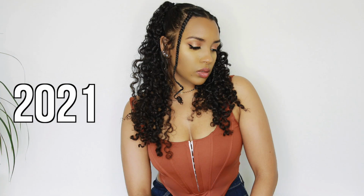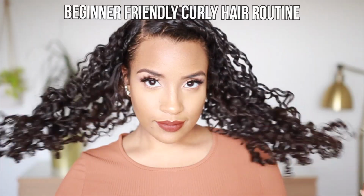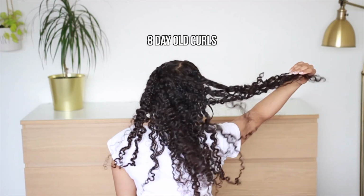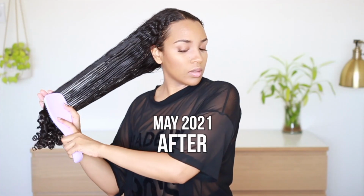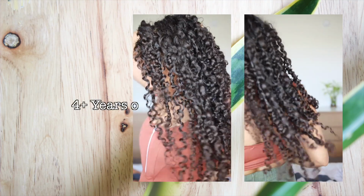And 2021 is basically the year where I kind of released any fear about messing up my hair or not taking care of it well enough. I just released that and I was like, you know what? I'm gonna go get my hair straightened for the first time in 4 freaking years. I'm not gonna regret it. I'm just gonna have fun with it. And you guys, it was totally worth it. My hair is really healthy, just as it was before.